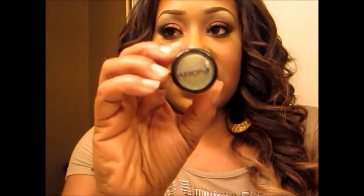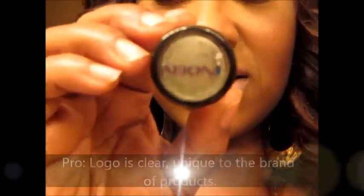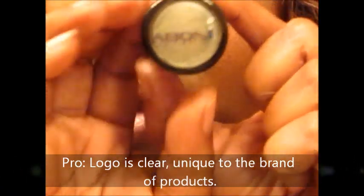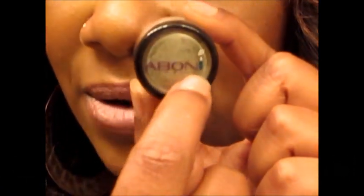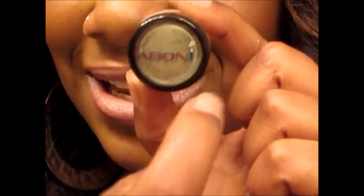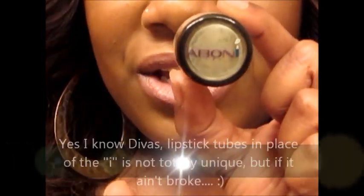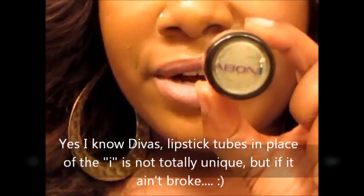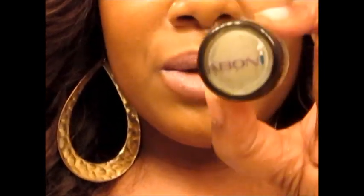Another thing that I like a lot, and I'll pan in, is I like her logo, and it's pretty much Aboni spelled out, but the I is a lipstick. I just think it's super cute. It's unique enough to set herself apart from different makeup companies, but it's also still professional. It's not an overwhelming and over-intimidating kind of logo, and I think that's pretty dope.